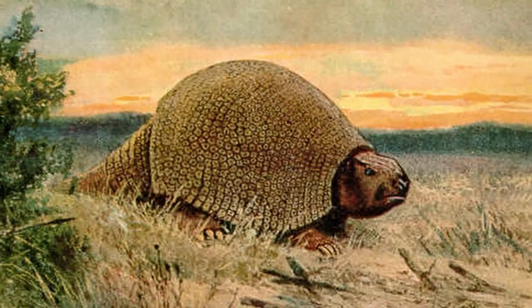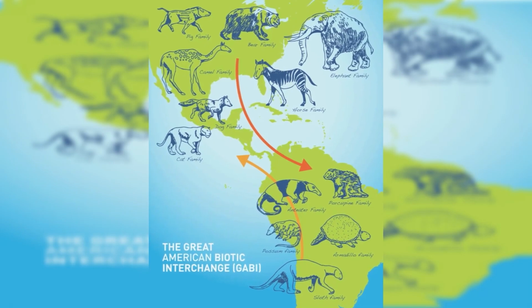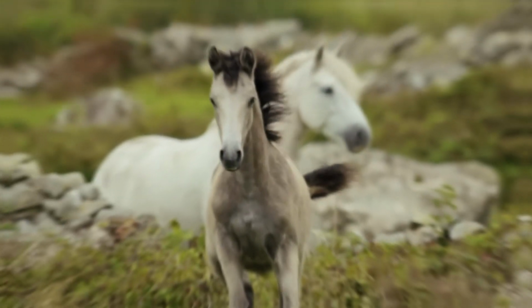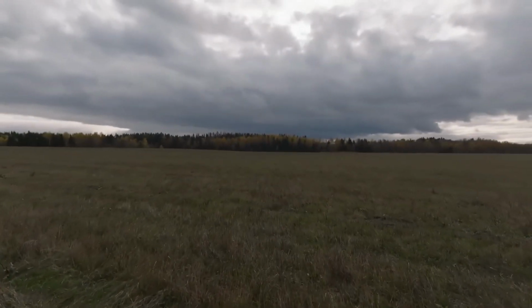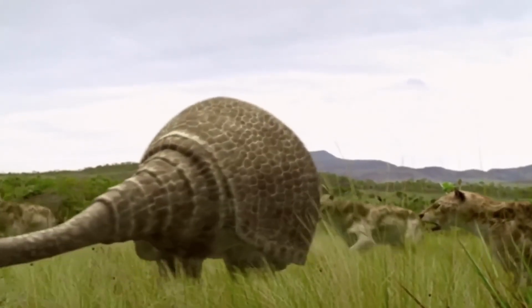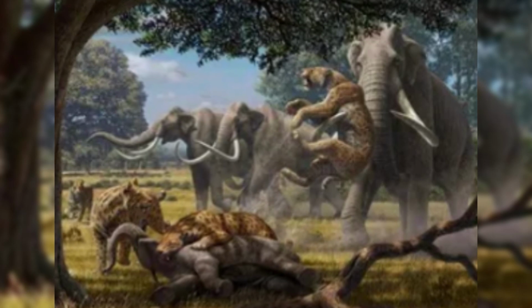But that's not all. The Great American Interchange also facilitated the migration of large herbivorous mammals, such as deer, elephants, tapirs, and horses into South America. This meant increased competition for grazing land, as these new herbivores vied for resources with the Doedicurus. It was now not just the predators that the Doedicurus had to contend with, but also other large herbivores that could potentially outcompete it for food.